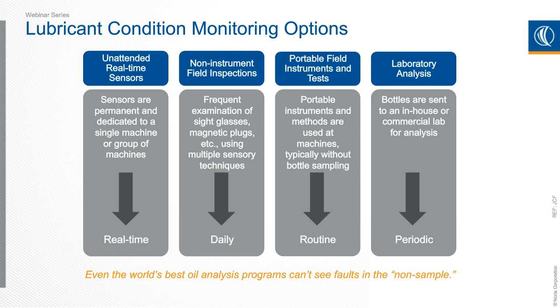Because of that periodicity, that frequency of inspection and gathering information on the machine and the oil, it has some real advantages over other techniques. The next is what we call routine analysis. Here we have portable field instruments and test kits. Some of these come in little cases and so forth, the laboratory in a box sort of thing.